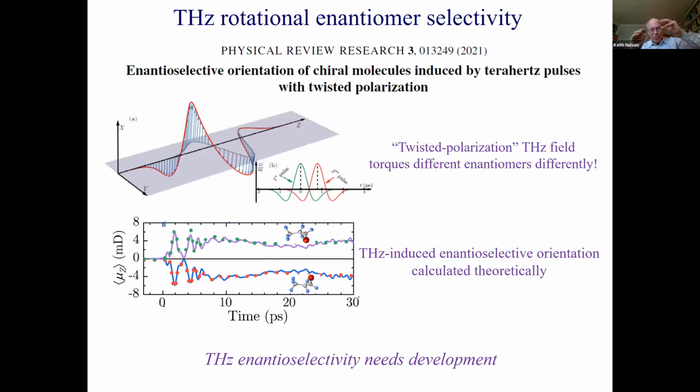Finally, in terms of one more example of what happens with terahertz fields and rotation, if I change the polarization of my terahertz field, so it starts out with a cycle like this and ends up with a cycle in the other direction, that exerts a unique torque on molecules. And if I have chiral molecules, that torque is different for the different enantiomers. So the result after it's over is that the collection of two different enantiomers are actually oriented differently in space. And that could be exploited for a unique kind of all-optical separation of different enantiomers. Now, that hasn't been done experimentally. These are theoretical calculations, but that's a possibility that would just be very, very exciting.